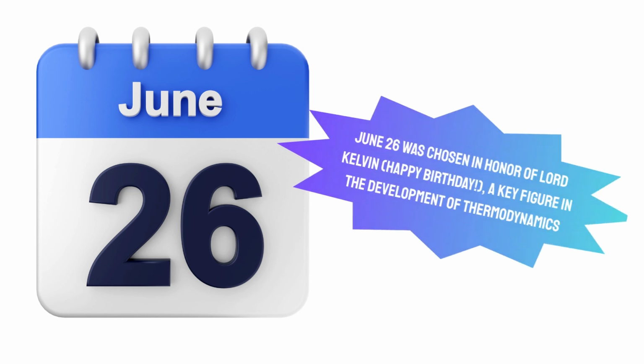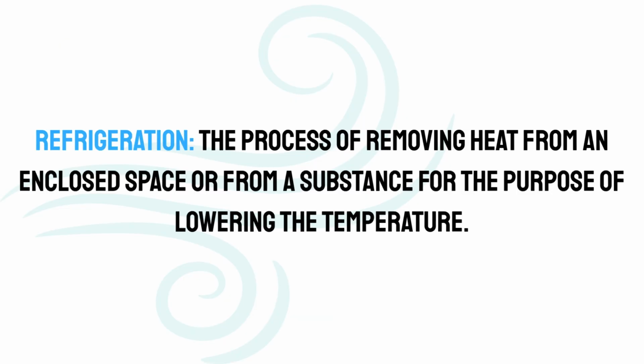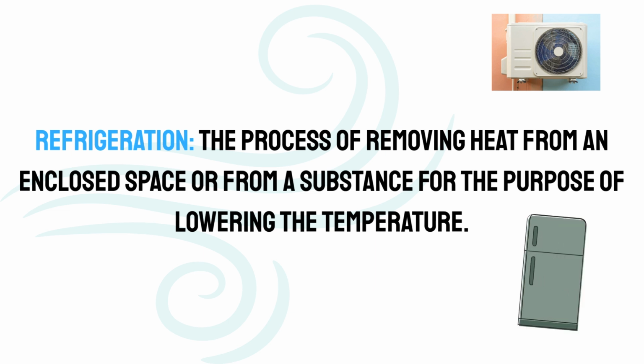because it is World Refrigeration Day. See what I did there? Refrigeration is the process of removing heat from an enclosed space or from a substance for the purpose of lowering the temperature. So, refrigeration technologies that we use every day are our AC units, the heat pump sector, and of course, refrigerators. Today, we're going to focus on refrigerators.